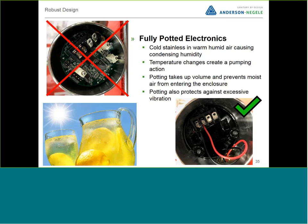Potting, in addition to preventing moisture and taking up volume, also protects the electronics against excessive vibration. So if you think about it, all those components are being held more tightly directly onto the board, providing a little bit of a cushion there. We take this to extremes in some of our products.